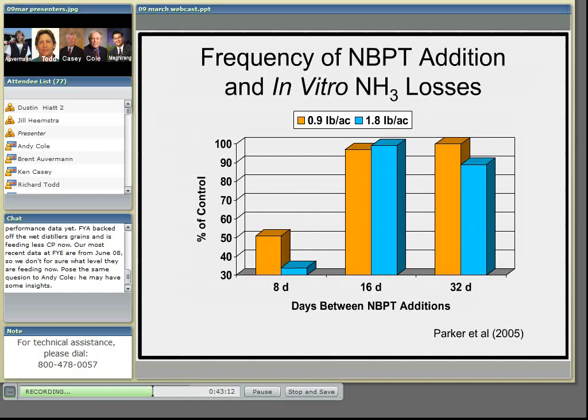One thing that David Parker did show, however, and Vince Varel at Clay Center, Nebraska, has also shown this, is that with the NBPT and probably with most of these pen surface amendments, they will have to be applied to the pen surface quite frequently, especially after rains. But here David's work showed that he had to add the urease inhibitor about every 8 days for it to be effective.